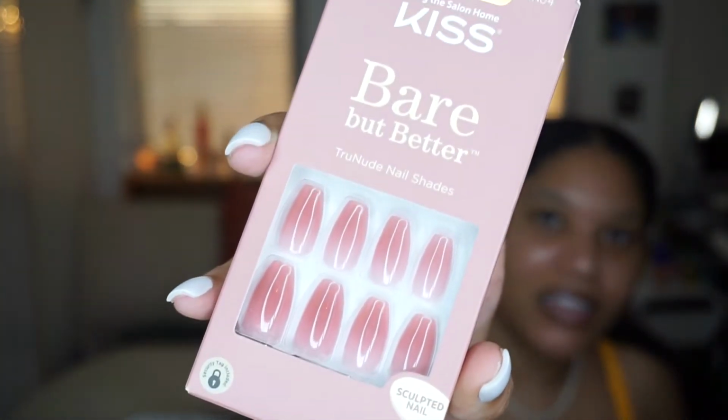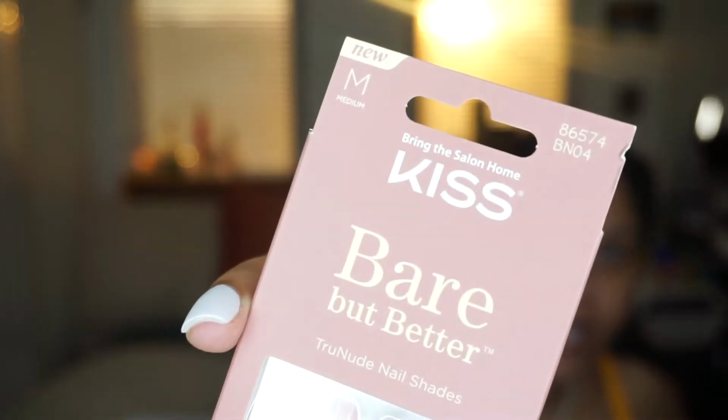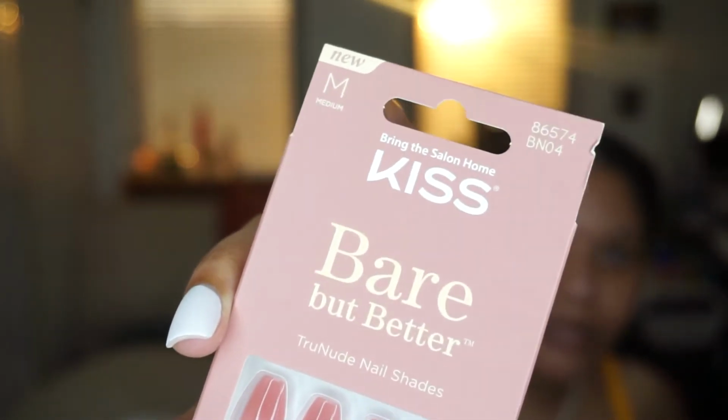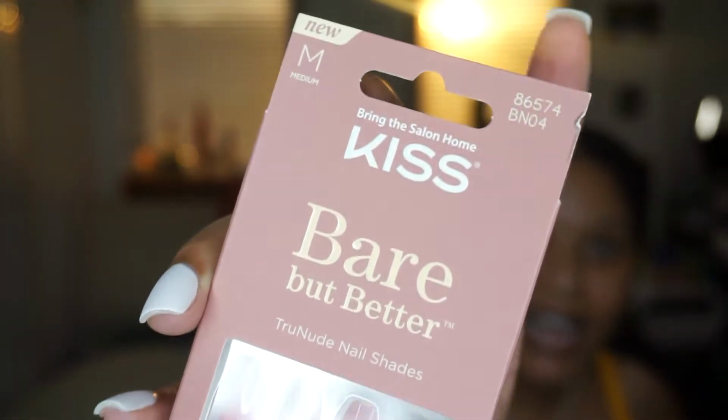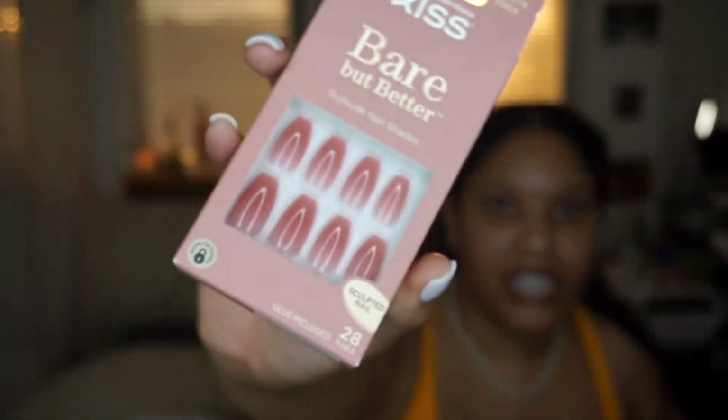The first nails that I got from Target are from Kiss. I'm a Kiss girl. I love Kiss, y'all. They have the best nails in my opinion. But they have different collections. This is from the Bare But Better collection. This is a medium length nail in this rosy color. The code is up in the top left corner if you are interested in these nails.